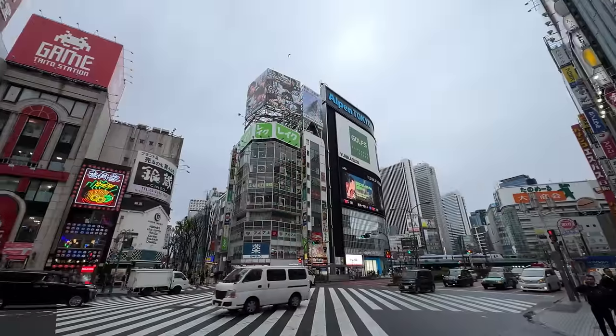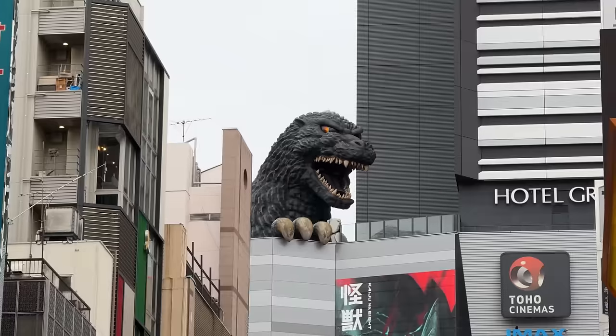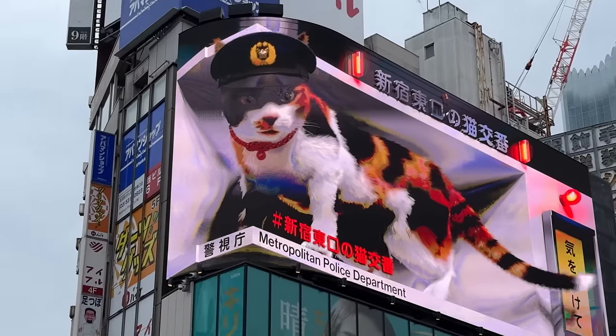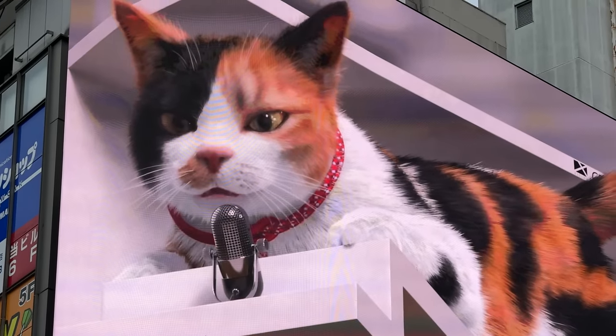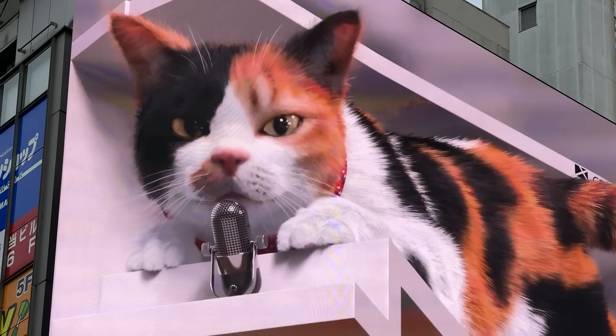Tokyo is an incredible metropolitan city. We're in the equivalent of Times Square, and it is just magnificent. There is so much to look at here, including Godzilla. At the top of every hour, flames shoot out of his mouth. We also fell in love with this cat. This is a three-dimensional billboard, so if you look at it from the right angle, it looks as though the cat is coming out at you. Isn't he great? He's so funny.